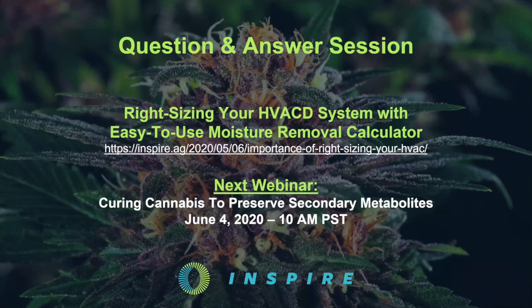You can make it go faster than 7 to 10 days by heating up the room, but you're probably going to do negative things to the plant. You can slow it down and essentially slow down the plant drying process. These are all things that we play with, and it all goes back to really good sensors on the equipment that's doing the dehumidification and knowing from that exactly how that moisture loss is being handled.